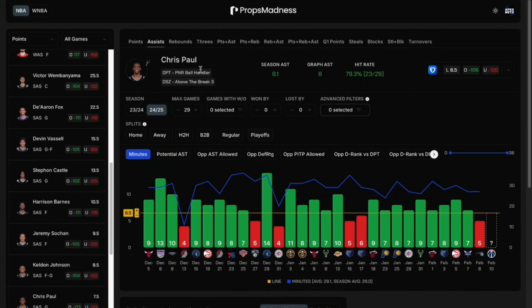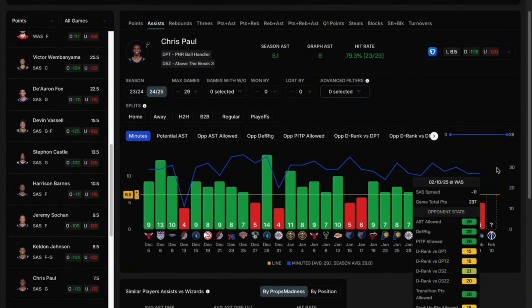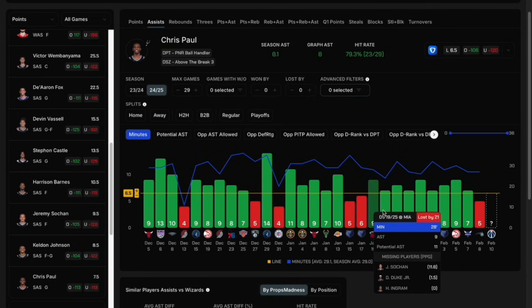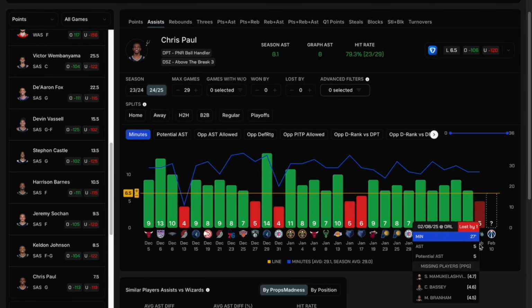Just make sure I'm on assists really quick. Of course, he has a great matchup as we just went over, and then his recent games as well. We can look over here and see these last couple recent games. He's been on a solid streak right here and just barely missed it right here versus Orlando.